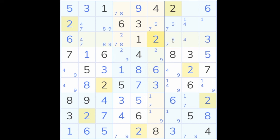This has to be a 2 because it's a pattern of a unique rectangle, and you can follow one of the other videos to see what I mean by unique rectangle. So we know that's a 2, so that means we can now get rid of candidate 2 here.